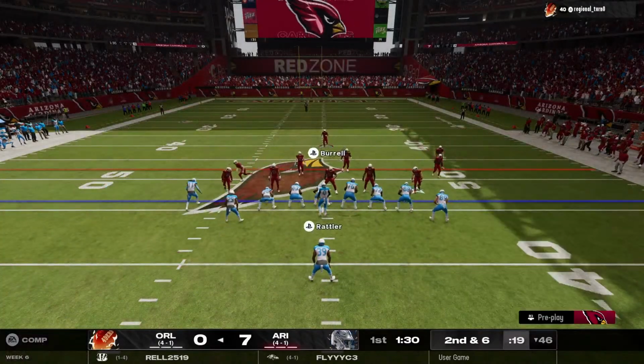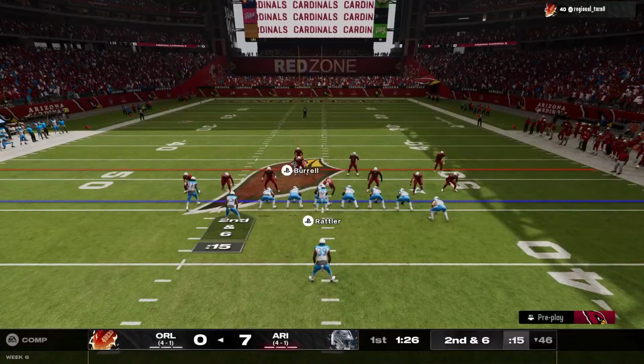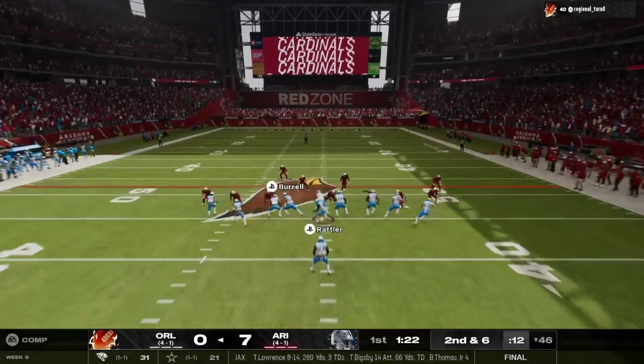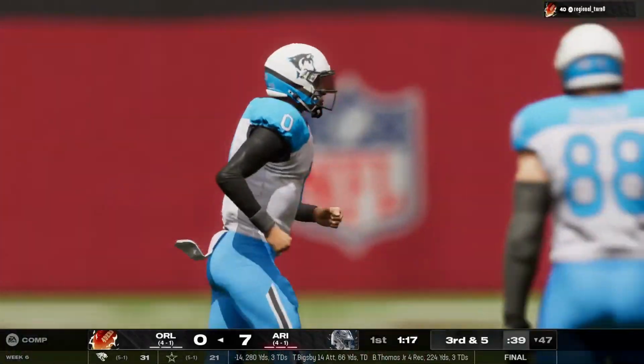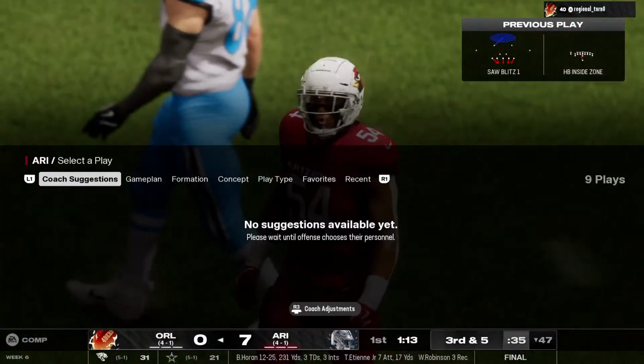Here's a 2nd and 6. Here we go. They'll run it for the first time with Najee Harris. That's a short pickup to about the 47. Xavier Thomas is there on the tackle.